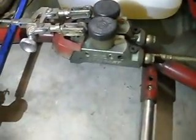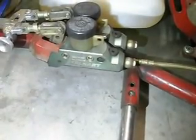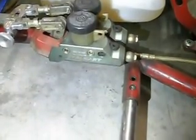The brakes also have a brake bias, which is what you use to adjust how much braking you get from the front and from the rear. Here you have the brake fluid reservoirs, which I bleed almost every other ride just to make sure I'm getting the right braking.